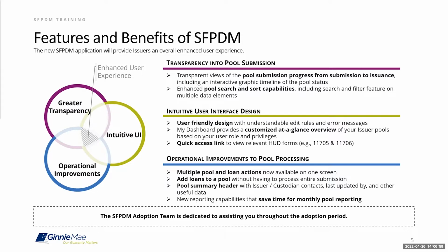Transparency, okay? You have a lot more transparency into the pool submission process and the progress of your issuance through SFPDM. There's a graphic timeline of the pool status in My Ginny Mae that allows you to track where your pool is at any point in the process. There are also enhanced pool search and sort capabilities, which will make it easier for you to filter and search for pools based on different data elements.